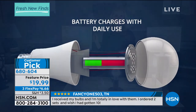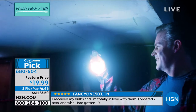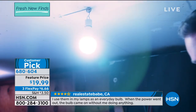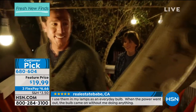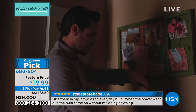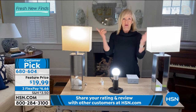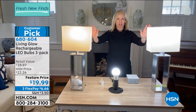Now, you never have to take it out of your standard lamp. You can see the battery right there. When it's in your lamp, it's always charging. So when you lose power, all you have to do is flip your switch and you have light for 4 to 6 hours. Now, that power cap is included with it, so it turns it into a portable flashlight. You can pop it right out of your lamp and then turn it on and make it into a flashlight.